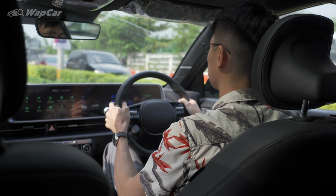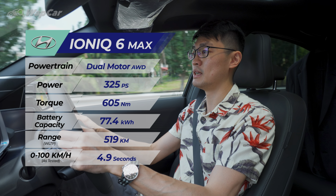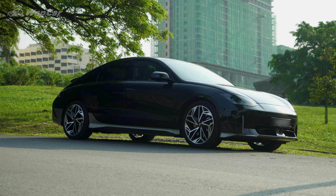The Ioniq 6 Max all-wheel drive has a motor at each axle for a combined power output of 325 horsepower and 605 Newton meters of torque. But what's more impressive is the car's aerodynamic performance. The Ioniq 6 has a drag coefficient of 0.21, making it one of the most aerodynamically efficient cars in production. For reference, the Porsche Taycan has a figure of 0.22.